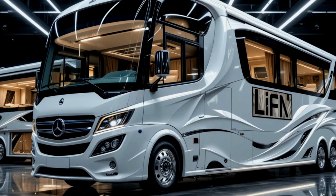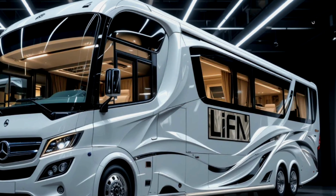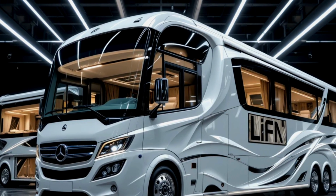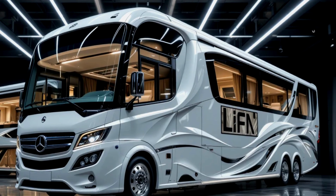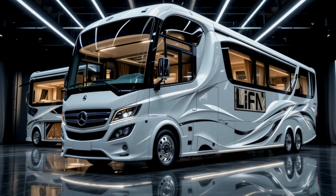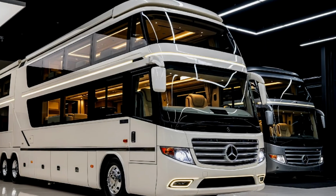Today we will be talking about the top 3 most luxurious motorhomes in the world. Number 1, the 2026 Mercedes RV. This is no ordinary motorhome. It's a luxury-packed, high-tech machine that's completely changing how people see life on the road. Whether you're a traveler at heart or someone who loves next-generation vehicles, this RV shows us what the future of mobile living really looks like.